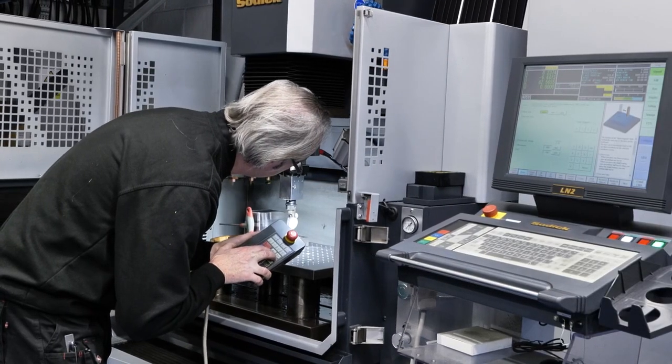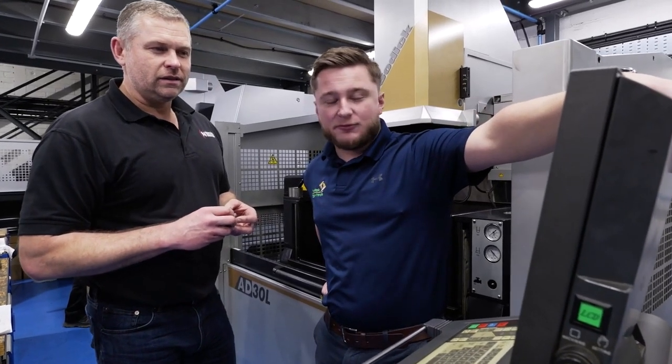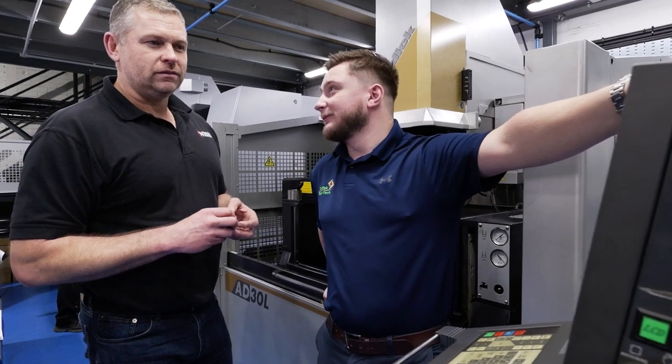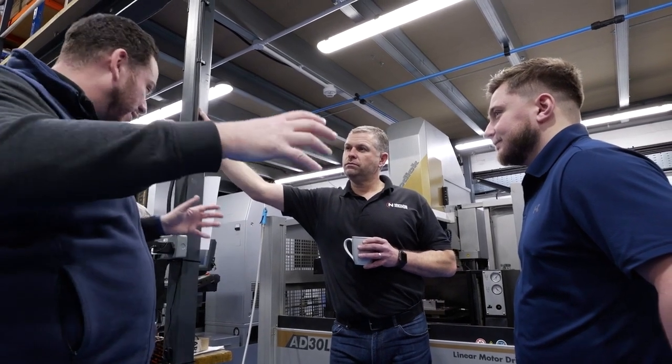So when we've needed a backup, we could ring them up. They send a training engineer down, and the service was really good, as well as the machining, and the actual backup from Sodick's great. It's good to us because it shows we've got a good working relationship with him, that he trusts us, and he knows that he can reliably get the same quality parts every single time using Sodick machines.